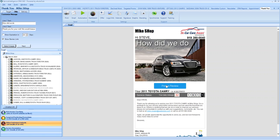So it's great to filter reviews to make sure that the good ones go out and the bad ones stay in, but it means more clicks. More clicks means less of a chance of a review happening. So a lot of shops are opting to go straight to their review site on this. And they do a really good job at not having upset customers leave bad reviews. But I also know that there are some areas and some demographics where that's easier said than done.